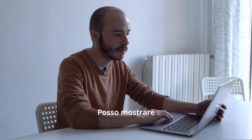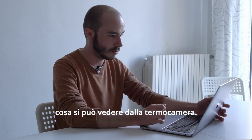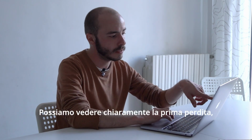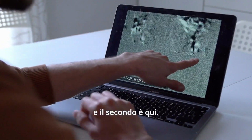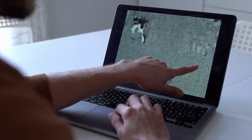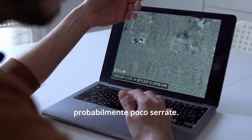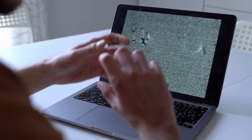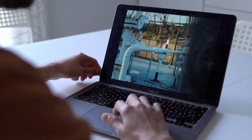I can actually show what the thermal camera shows. So we can clearly see the first leak, which is here with the plume of methane over there, and the second one being here. This piping is probably poorly tightened. The bolts that we can see here are not tightened enough.